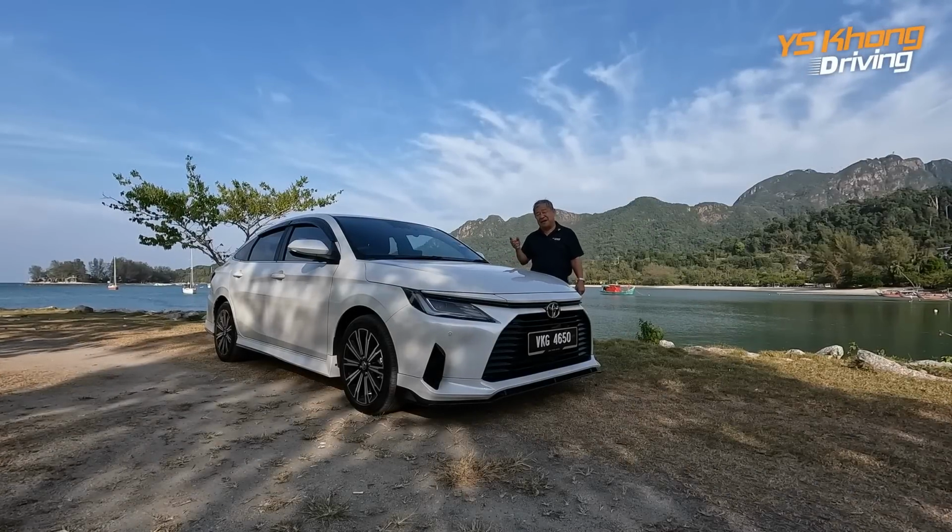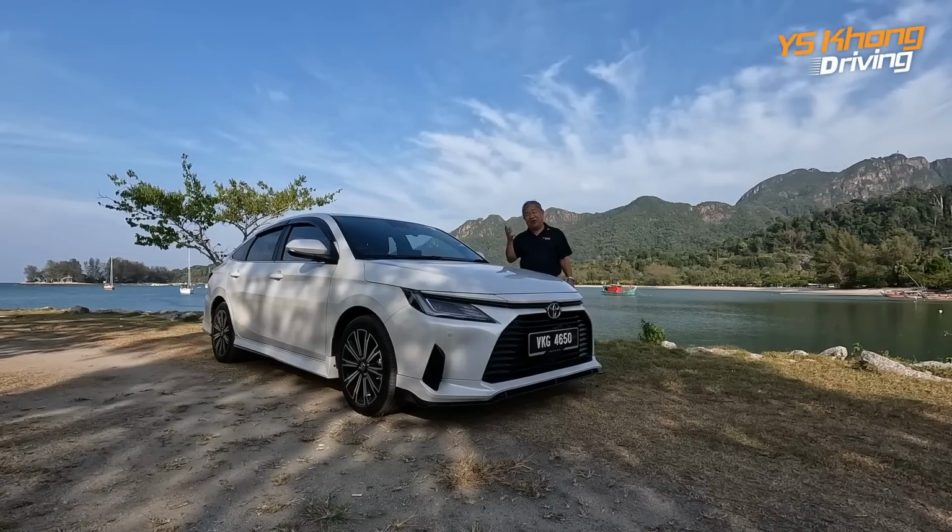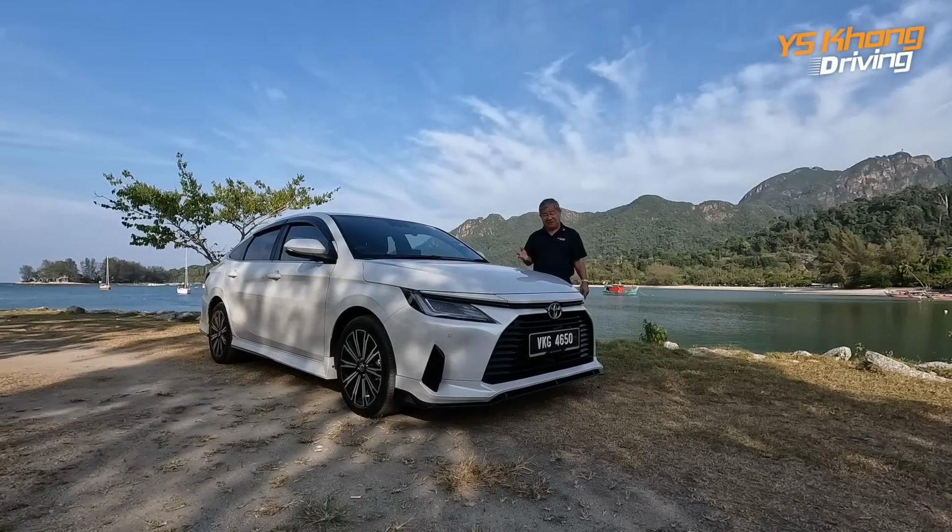We are in Langkawi Island and this is the all-new Toyota Vios.